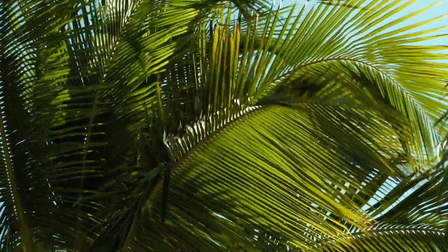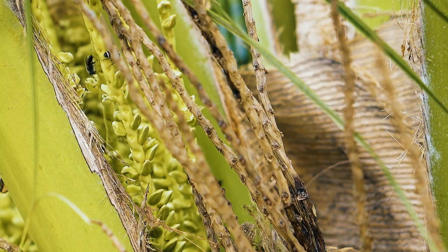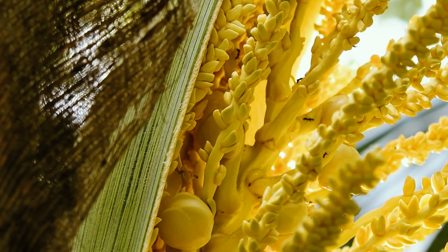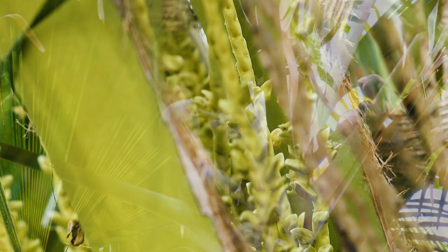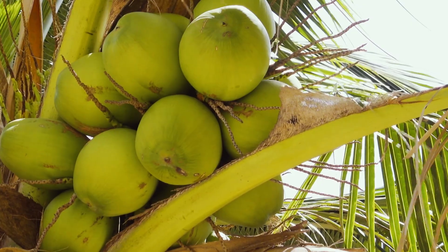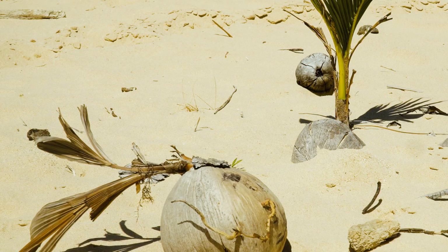Fronds grow in layers from the top of this trunk-like stem, and flowers emerge from the same place in clusters, hundreds of which are male, but only a few female. They are pollinated by insects and the wind, and 9 months later, coconuts are formed. Eventually these mature, become heavy, and drop to the ground, where the cycle restarts, with a sprout once again peeking out the end of the fallen fruit.